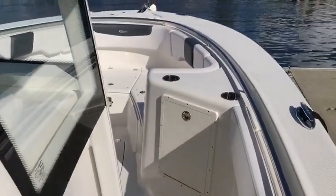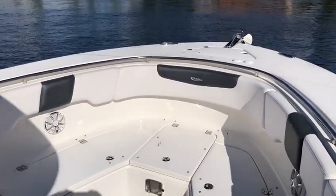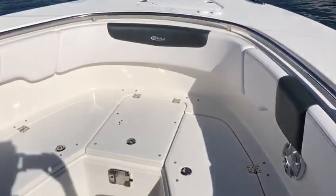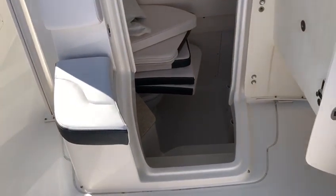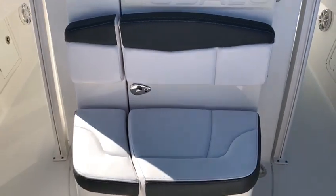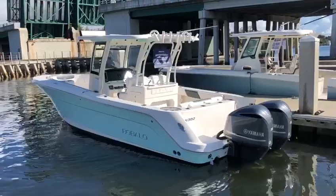As we walk forward, have a nice forward seating with a pop-in table. Comes with a windlass as well, with a plow anchor. Plenty of storage. In the console, we have a china bowl head. Very large enclosed head. The door closes. Makes a nice forward console seat.